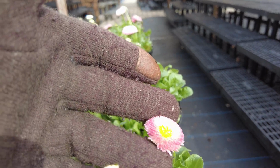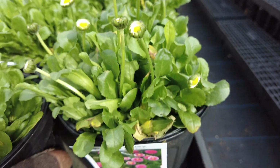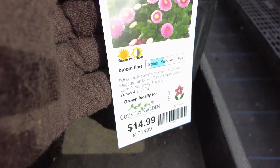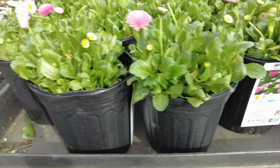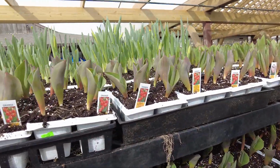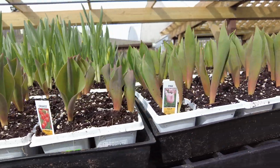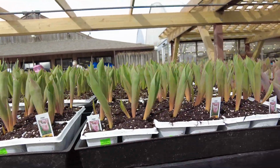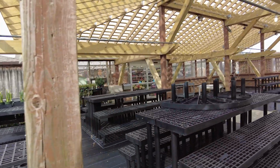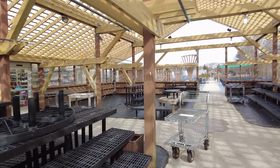I love an English daisy. So pretty. Again, this time of the year, these are growing now because they've been grown on in a hothouse, but in another month and a half or so we'll have them growing outside. Now, of course, I love tulips, but unless I grow them very, very protected, between the deer and the rabbits, we just can't grow tulips very well.